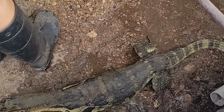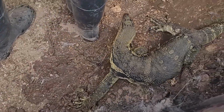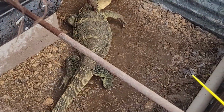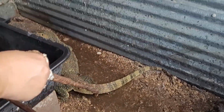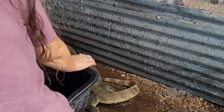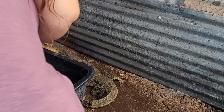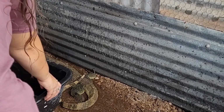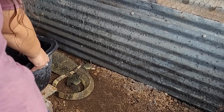What are you doing? He has tried to climb me before, which I don't let him do because his claws are very sharp. And in the wintertime, he's pretty handleable, but in the summertime, he goes a little bit wild being out here. Oh, stop that. And his tail not only can hit you and hurt you, but it's actually really spiny, and that will actually cut you.